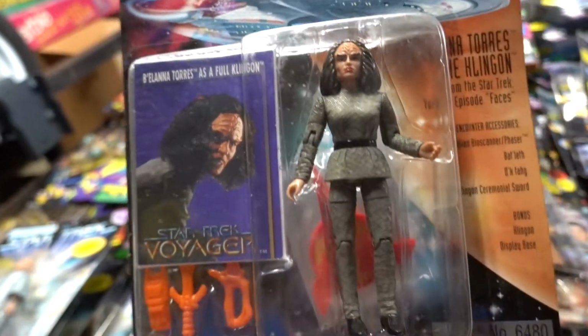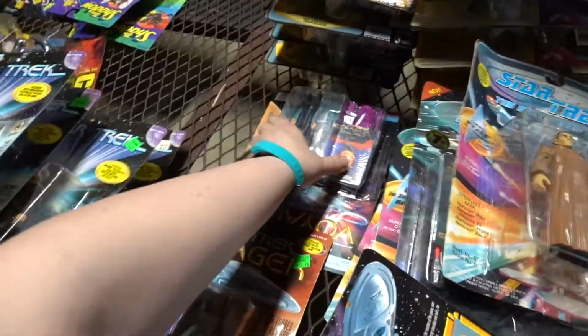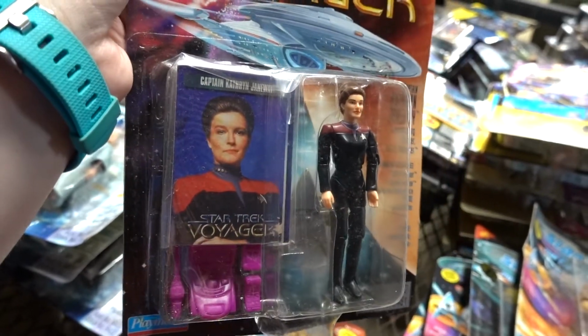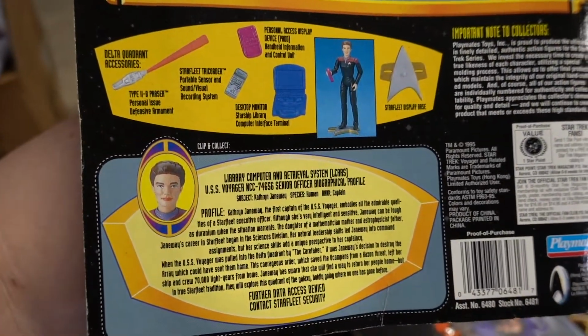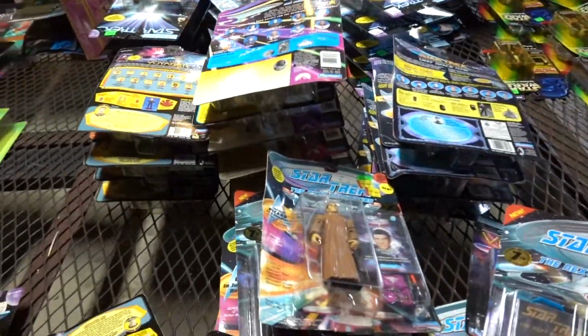There is another of Alana Torres. And, oh, I knew she'd be in here somewhere. Captain Janeway. And doesn't she just look like she will kick your teeth in? I love her. I love the actress. She's fabulous. I love her characters. Okay, just 3 more piles in the middle here.